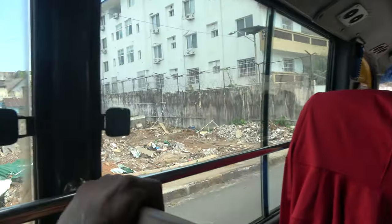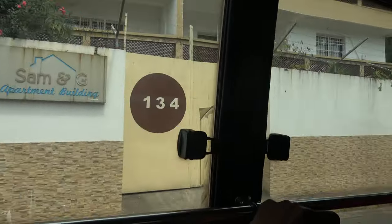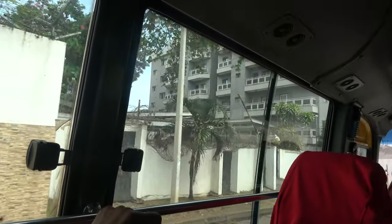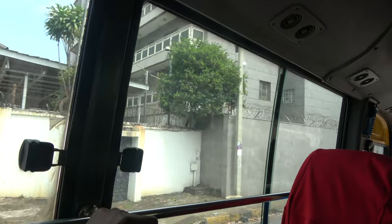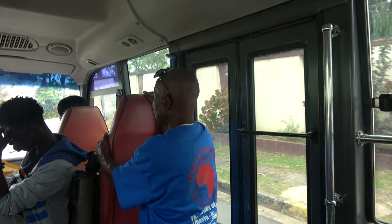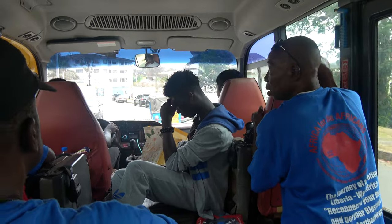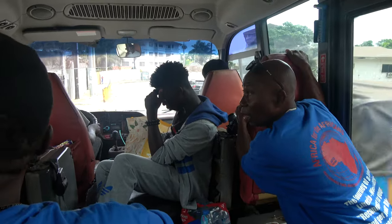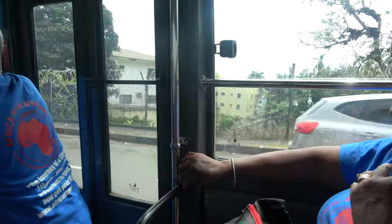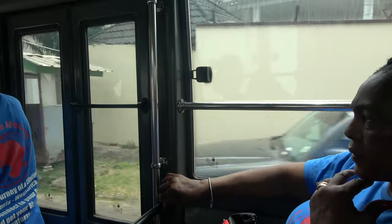Last time we went to the embassy. So what is this building on the left that looks like a collapse? This one, this is an apartment. This one is an NGO. So these are some of the highest walls I've seen in my life. It must be the hotel residence.